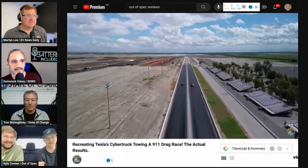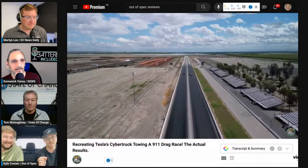I got to the track with like 96%. I think it was 20 miles and used like 4% or less. And then we topped the truck up with a Lightning. We had a Lightning there, and we were using the Pro Power Onboard to charge up the Cybertruck to get it nice and topped up. So we gave Tesla every possible edge.